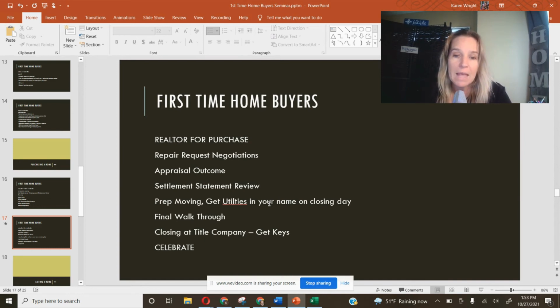And right before closing, you will get a settlement statement. Title sends that out, with all your financials. So you just review it. It's got your lender fees on the buyer side, and your agent looks over that quickly. They'll send it to you for review. And then at the very bottom, it says due from borrower. And that is the cashier's check or the wire that you're going to want to prepare for that amount of money.